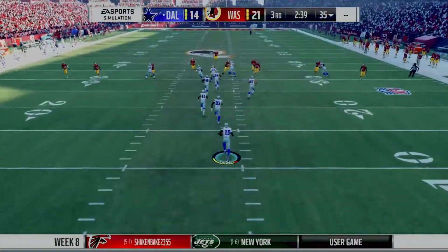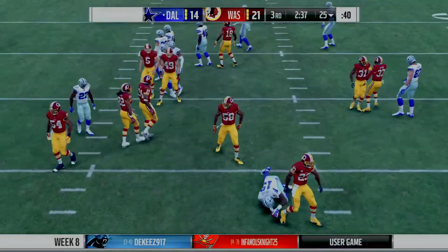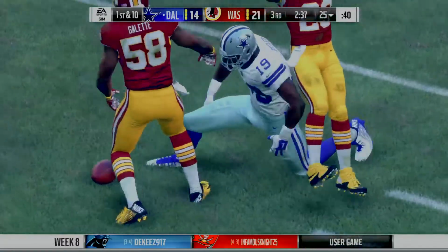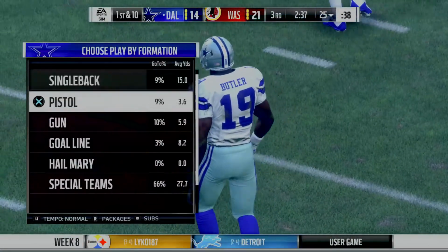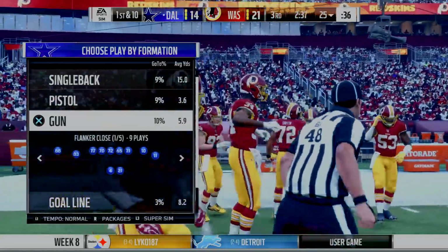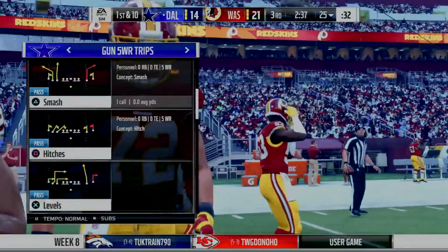This will be taken in at the 1. And not a bad return here. He gets it out to the 25-yard line. The Washington defense getting ready. And they had the fumble return for a touchdown, and boom, they're right back out there again.